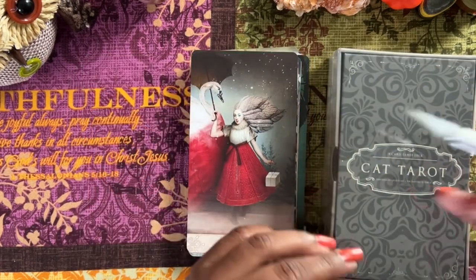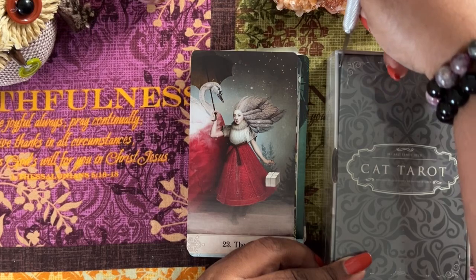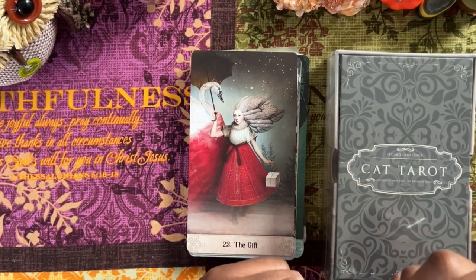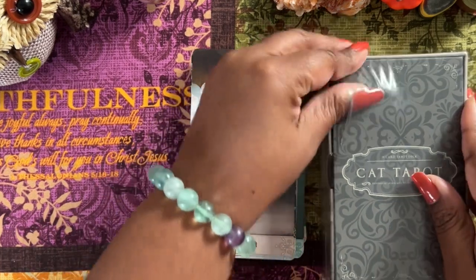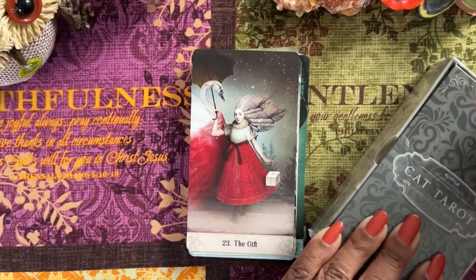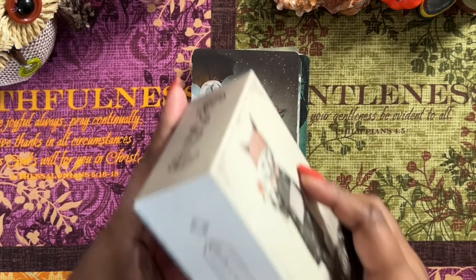Okay, so the last little deck that I have here, that came in from a Kickstarter, that I have not opened yet and that I really want to try, is this Cat Tarot. So let's see about this one. I don't know how cats are going to do, but I feel like there's a lot of natural elements in this tarot deck. I mean, in this oracle deck. So I feel like they should.